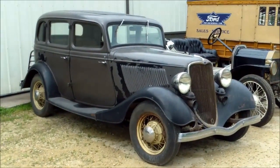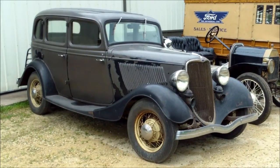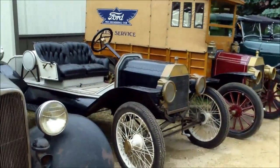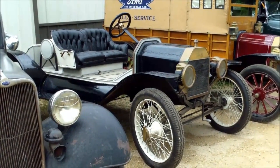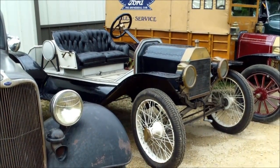This is a 1933, right at the beginning of the Depression, 33 Ford four-door sedan, suicide doors in the front, and this is an original car, runs and drives. Next, we have a 1913 Model T Speedster, also runs and drives, has a title, very unique car, has the high wire-spoked wheels.